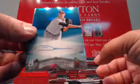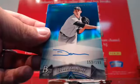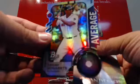There's one for the White Sox. On-card autograph blue refractor, number to 199, Tyler Strawberry Danish. I'm going strawberry tonight. Or raspberry. Let's go raspberry. I'm thinking raspberry. Although we should say really blueberry since it's blue. I guess it would be a blueberry Danish. Number to 199 for the White Sox. And a die cut of Xander Bogaerts. For the Red Sox with the peephole.